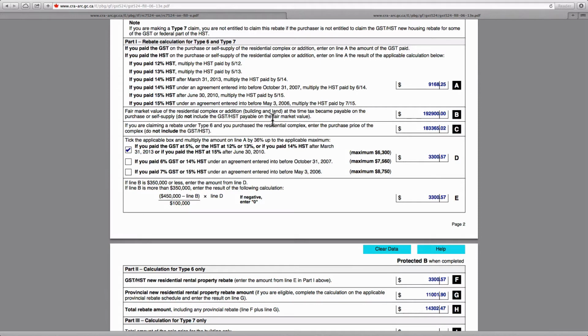The next line, you're going to put the fair market value. So the fair market value, there's some confusion over this. Different people have different opinions on it. But from what I understand and the experts that I've talked to, put in the purchase price in here. So whatever the purchase price you paid for the unit, put that in here as the fair market value.